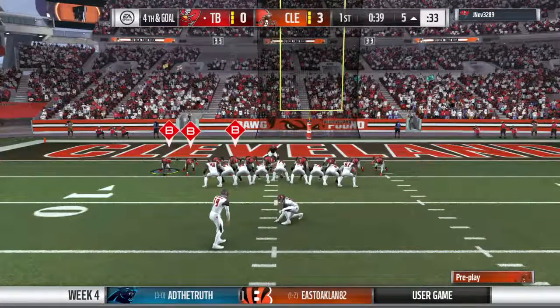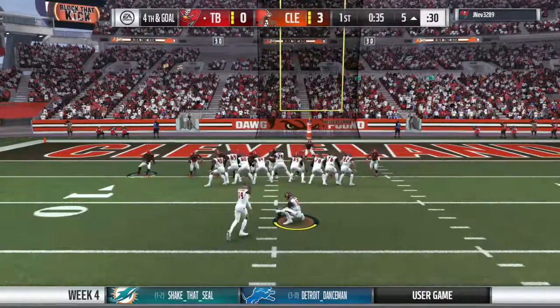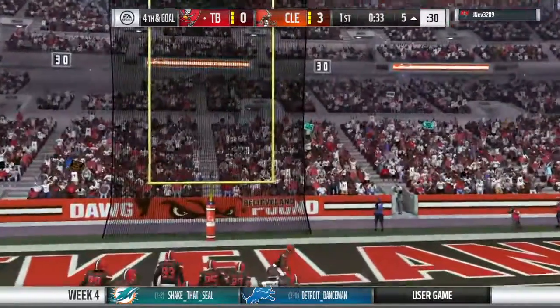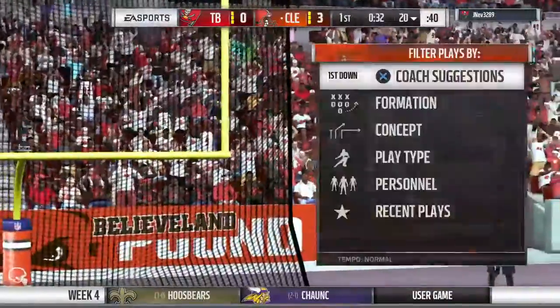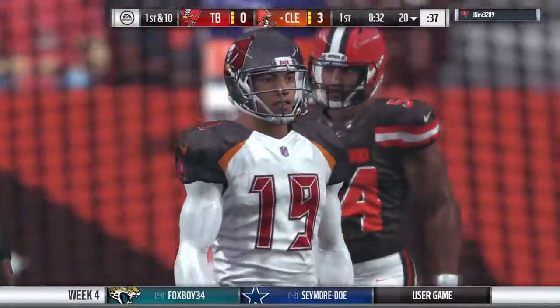Roberto Aguayo out now for the Buccaneer field goal try. From the left hash, should be a fairly easy one here. Oh, he left this one out to the right. That's a bad miss. No good. And this score will stay right where it is.